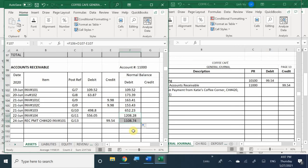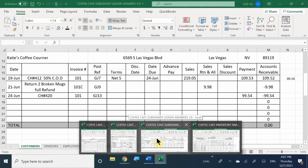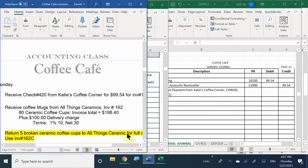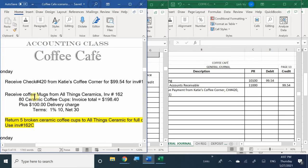And then I believe we're through with that. Good. All right, we are ready. We already did our subsidiary ledger. That was the first thing that we did. So good. All right, so we received a check from them. So then what has happened next?